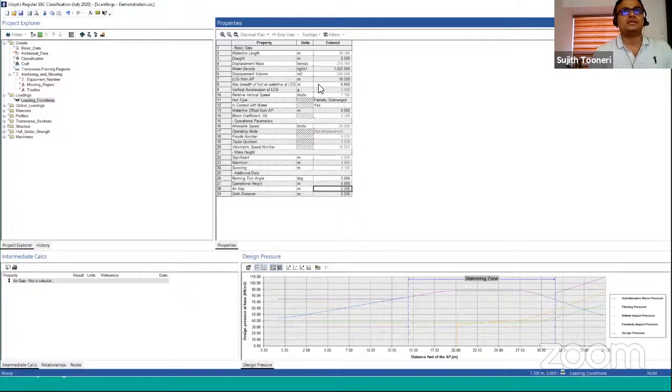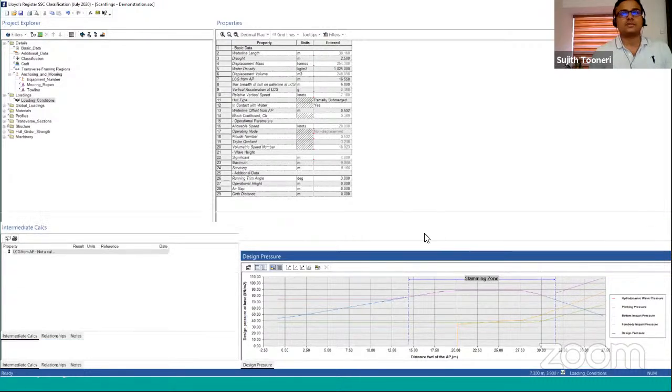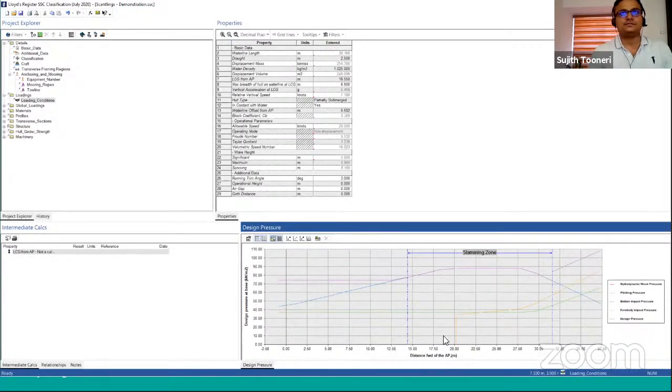Then the maximum breadth of hull at LCG, then LCG from aft perpendicular, then speed. So based on this, pressure will be generated. So you can see here various pressures distributed on the hull forms.